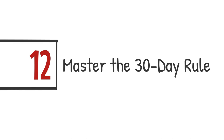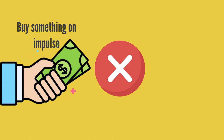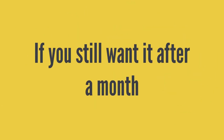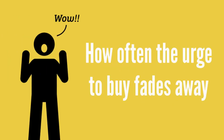Tip 12. Master the 30-day rule. Impulse buys can wreak havoc on your budget. Here's a trick to curb that habit, the 30-day rule. When you feel the urge to buy something on impulse, don't. Instead, note it down and wait 30 days. If you still want it after a month, then consider buying it. You'll be amazed at how often the urge to buy fades away.